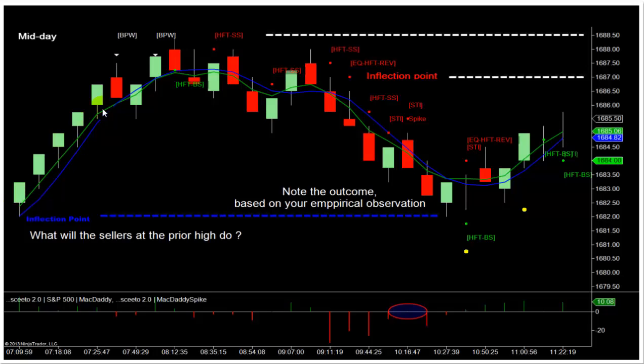Here's the exponential pattern. Higher highs, higher lows. Look at the sequential higher, higher, higher. So this is what we look for when there's a breakout.